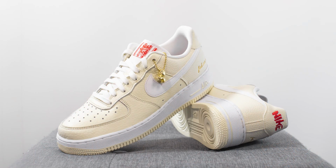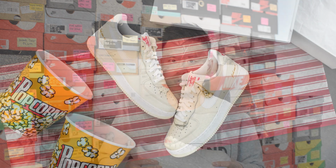Last but not least, in terms of the quality and craftsmanship on this pair, the materials I felt like they were really impressive. I love the leather that they used. It had a very nice tumbled look to it. It felt very soft in hand. And the overall build, minus the fact that my left foot felt oddly tighter than usual, to me at least it seemed like a well put together shoe.